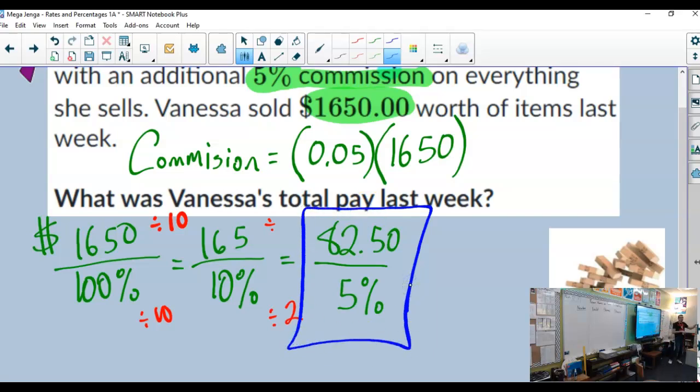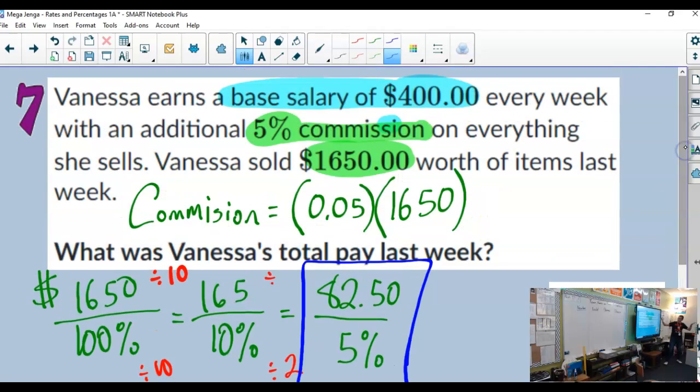82.5. And then you added that with the 400 because that's her base salary. And what'd you get as your total? 482.5. And since it's money, we would go 2 decimal places.